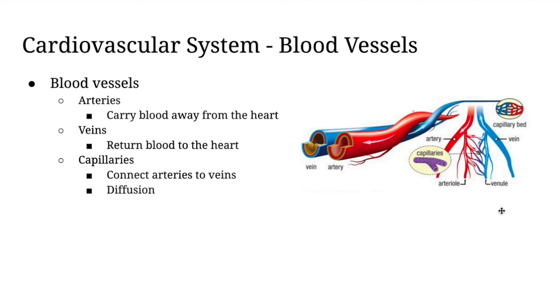On the diagram here, you also see arterioles and venules. I did not include them on the list here. Arterioles are just small arteries and venules are just small veins. So we'll focus on those when we go through the cardiovascular system. We'll learn more about that then.